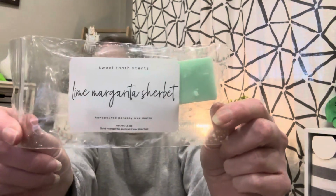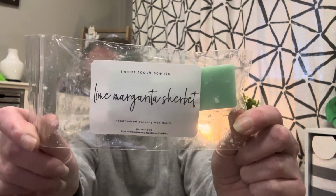Then we did Lime Margarita Sherbet from Sweet 2 Cents, and this is lime margarita and rainbow sherbet. OMG, guys, this was so good. This was definitely a strong in-your-face lime, but that rainbow sherbet just gave it, what do I want to say, almost like a strawberry. It wasn't strawberry. It was more of a raspberry note to this. So it kind of tamed down the lime.